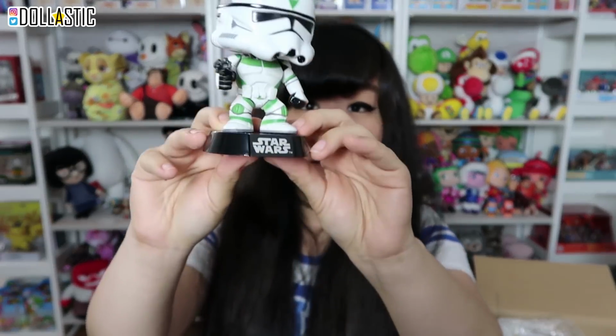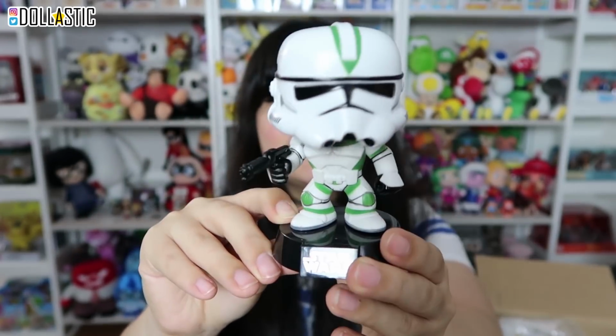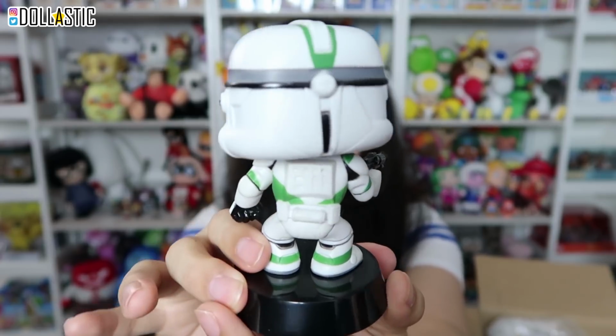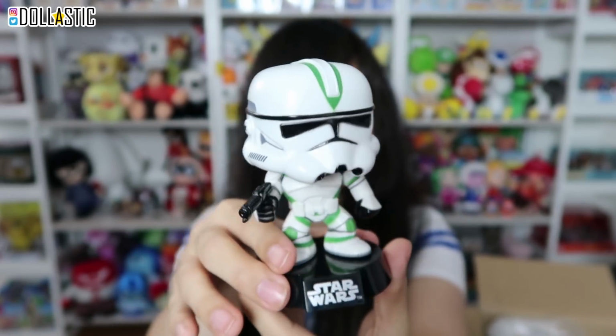Has nothing to do with this Pop, but let's take it out and show you guys. And if I am correct, this is actually my first Star Wars Funko Pop, which I think I'm actually gonna keep because I like it. But every single Star Wars Funko Pop I've seen has this base, Star Wars base. Ooh, reflective. Like I said, it's a bobblehead, and here's the back. Pretty cool. I am actually liking this.